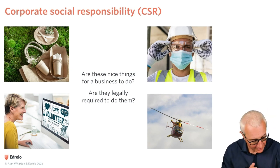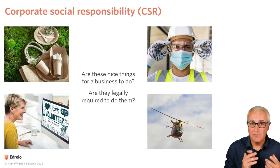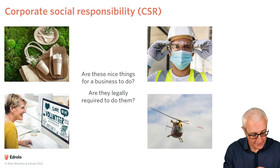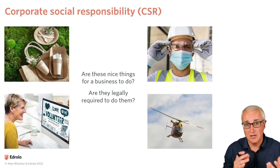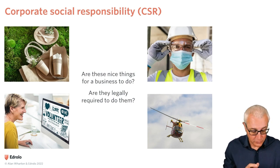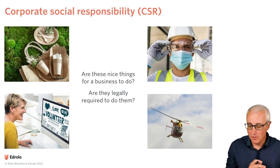In the bottom left-hand side here, we've got a business, and a number of businesses I know do this, where they allow their workers to have some time off to volunteer for local causes or for environmental programs or for benefits to society programs. So allowing your staff to have time off to effectively do things for a broader community benefit. Is that a nice thing for business to do? Are they legally required to do that?